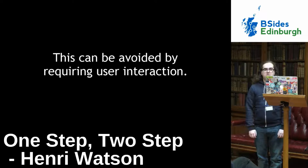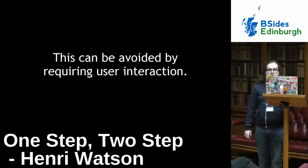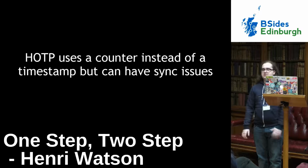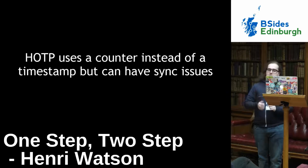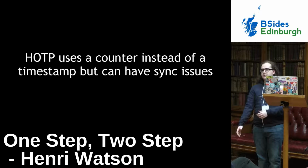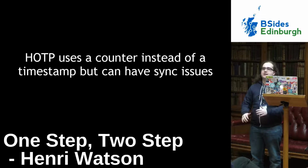You can avoid this by requiring user interaction, right? So if you have a fob or a software token that requires that you press a button, you use it as a counter, something like that, then you avoid someone being able to just point a webcam at it. So there's HOTP, which is exactly the same as TOTP. It just uses a counter instead of the current time. But the problem is that if you have a toddler or someone that just presses this button over and over again, then the state of the token will be different from the state on the server. The counters will be way out of sync. So there are some practicality issues with having a counter-based system.